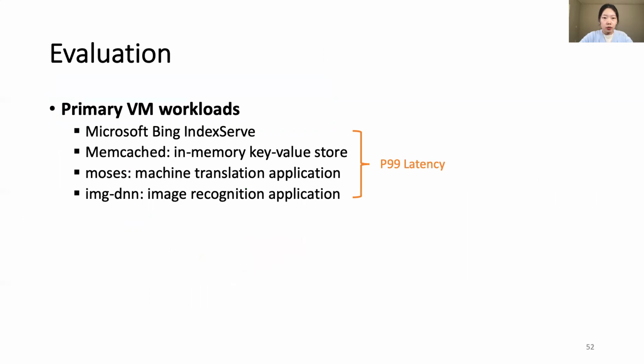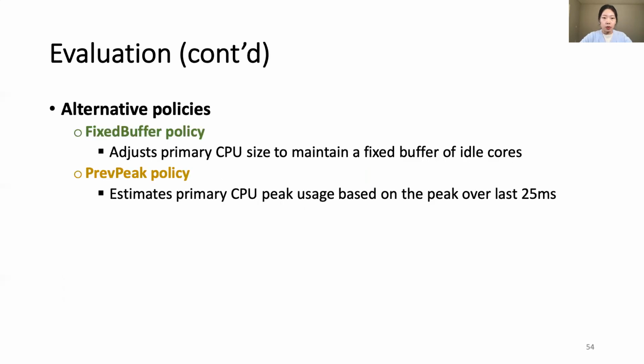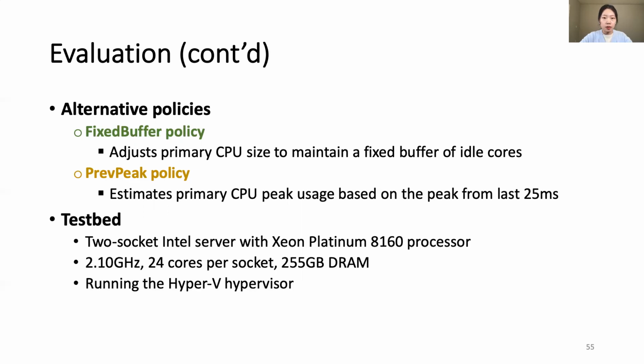For evaluation, we run 4 different latency-sensitive workloads in the primary VM. We look at their P99 latency to measure the impact of harvesting on their performance. For the elastic VM, we run CPU Bully, a synthetic CPU-bound workload that helps estimate the number of harvest cores. We compare SmartHarvest with 2 alternative harvesting policies. The fixed buffer policy dynamically adjusts primary VM CPU size to ensure there's always a fixed number of cores in the idle buffer. The previous peak policy simply estimates peak usage of the primary VM based on the recent peak observed over the last 25 milliseconds.